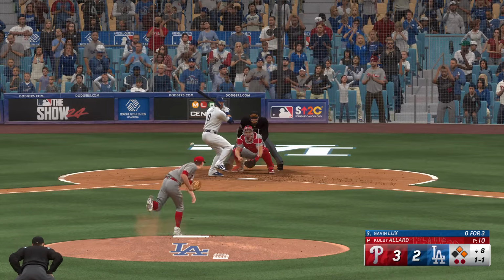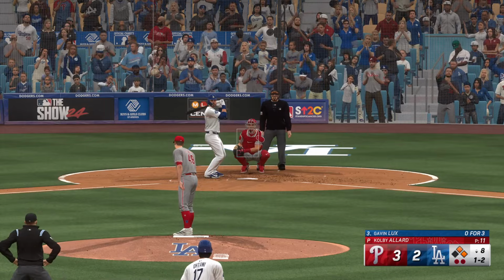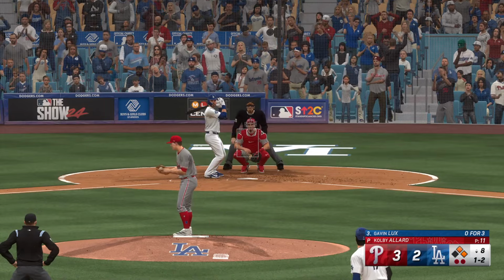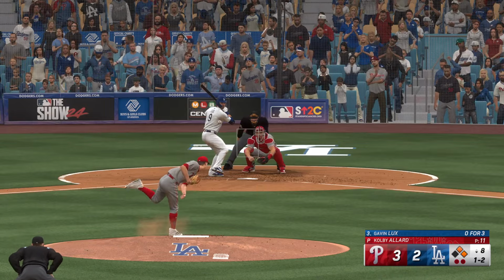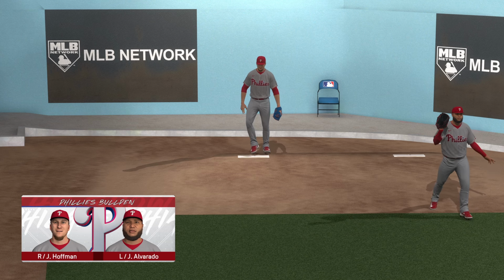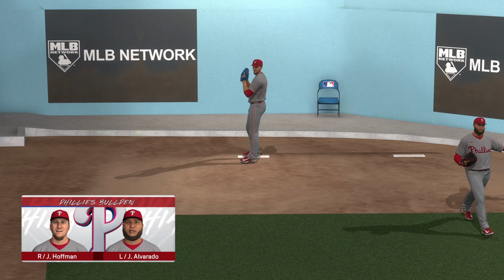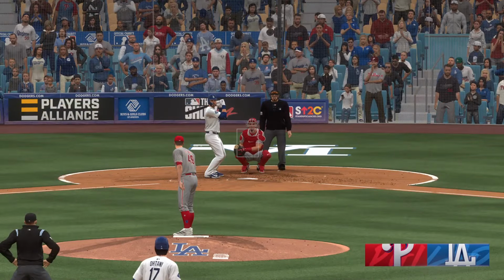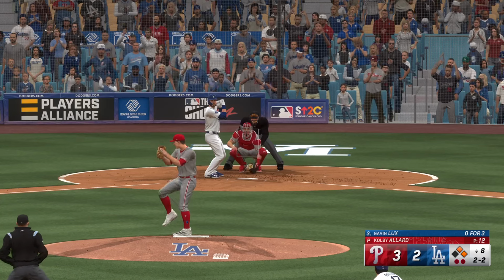The pitch. And fouled off. Well, if he's going to do something special right here, it's going to happen with two strikes. The pitch. Misses outside, and that's ball two. Stirring in the Phillies bullpen, Jeff Hoffman appears to be getting ready. And I'm sure he's feeling some nerves. This would be his major league debut. Alvarado, a lefty, warming up as well.